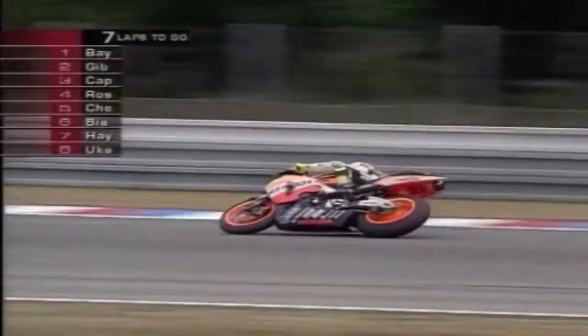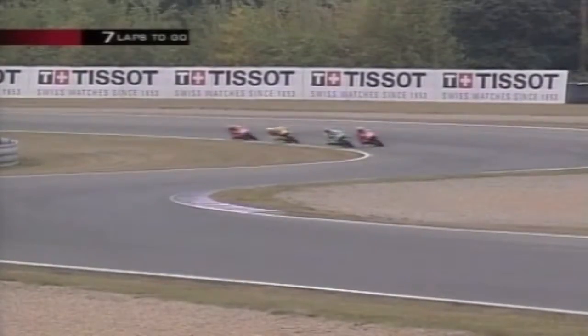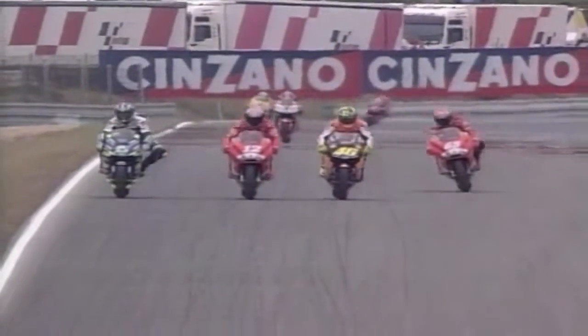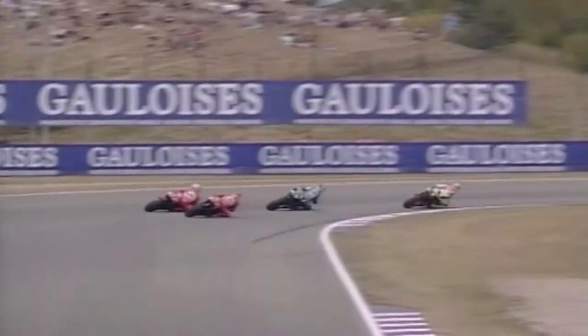That set the tone for a pulsating race, with Gibernau, Rossi and the Ducatis of Bayliss and Loris Capirossi all vying for the lead. The outcome of the race hung squarely in the balance as the quartet traded positions and racing lines with regularity. Capirossi was forced out with mechanical trouble on the penultimate lap, before the race finished with one final dramatic twist.